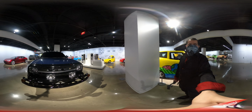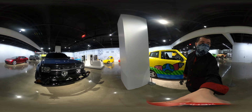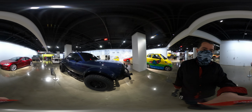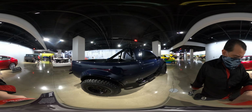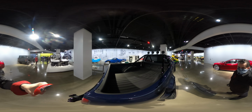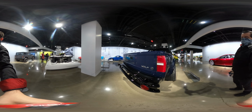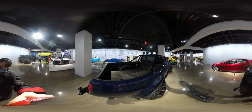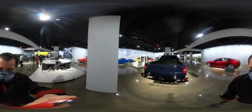Believe it or not, this is an electric pickup truck, all brand new for 2022. It is called the Wolf Electric from Alpha Motors. Beautiful. I didn't think this would be here already.